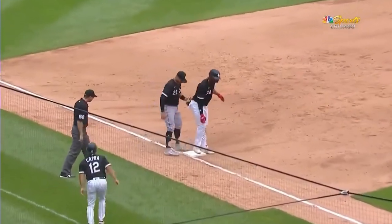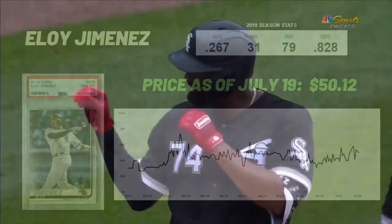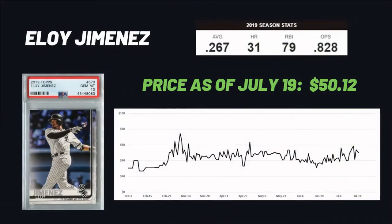He's got a great personality too. He's always having fun on the field and wears his hat sideways and just a big character. So I think he's a cool guy to invest in, and he's got huge power potential. So keep an eye on him. And it doesn't hurt that he's playing in a stacked White Sox lineup with young talent, with Luis Robert and Yoel Moncada, and then also adding on some veterans like Jose Abreu and Edwin Encarnacion, Yasmani Grandal.